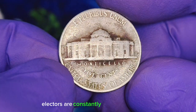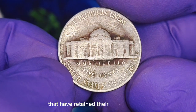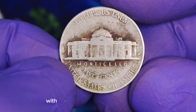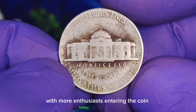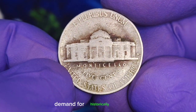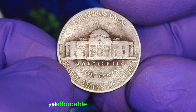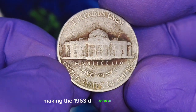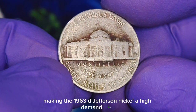Collectors are constantly searching for pieces that have retained their original details, especially as the market grows more competitive. With more enthusiasts entering the coin hobby every year, demand for historically significant yet affordable coins like this is soaring, making the 1963D Jefferson nickel a high-demand item.